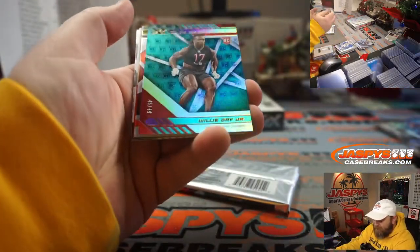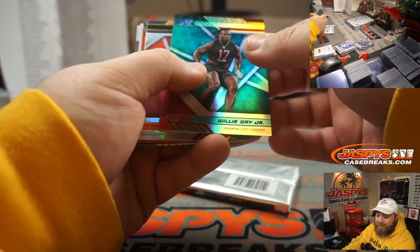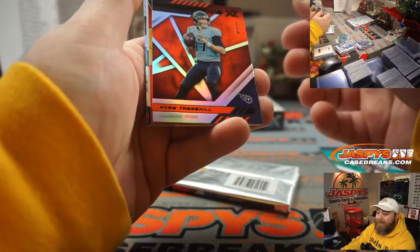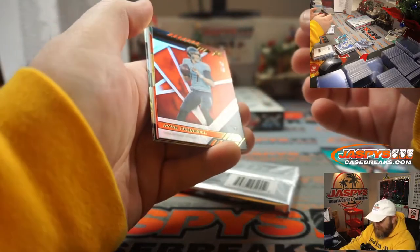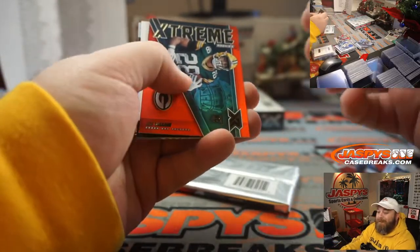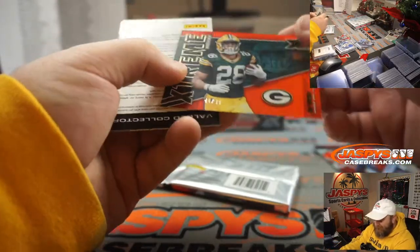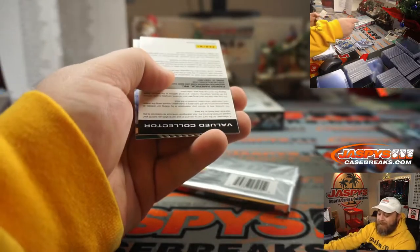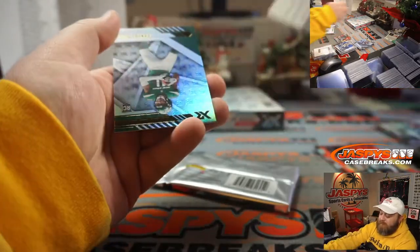Willie Gay Jr. to 49 for the Kansas City Chiefs, John Malfitano. Absolutely not, Ted. Ryan Tannehill to 99 for the Titans, Jeffrey Punt. Matt, Louie already tried that. Oh, we got another redemption. Let's give another go. A.J. Dillon to 49 for the Packers, Ryan Redmond.